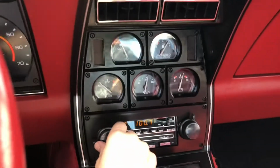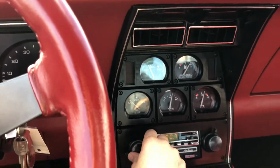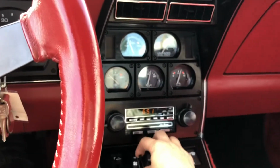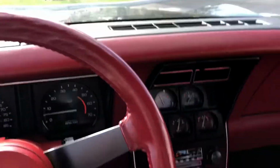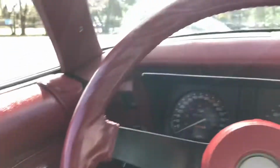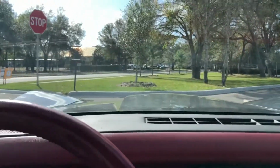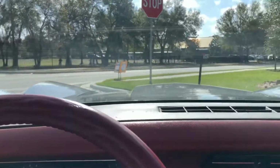See the radio here. And we've got the tunes. Awesome. Turn this down a little bit. All right. Like I said, it is automatic. Looks like they got the little CB radio here if you're into that kind of thing. Power windows. Power locks. I don't have the T-tops off. I am gonna do a video and some pictures with those off so you can kind of see how the car looks without those. Well, let's go.